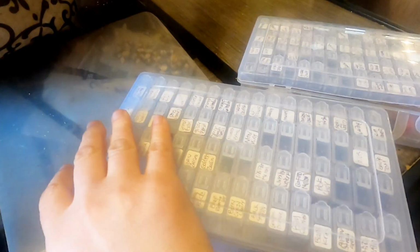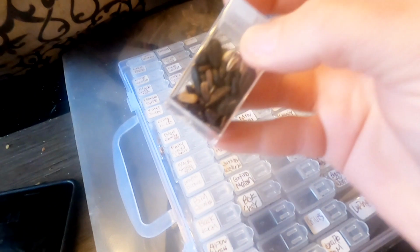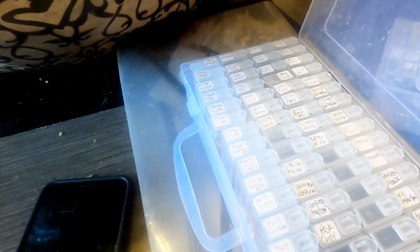So this is what I use. These are bead holders. They look like little Tic Tac boxes. They are really awesome for small seeds, but for some things like corn or squashes, it's not so great. And so I have them all labeled. These two are not making filming easy.